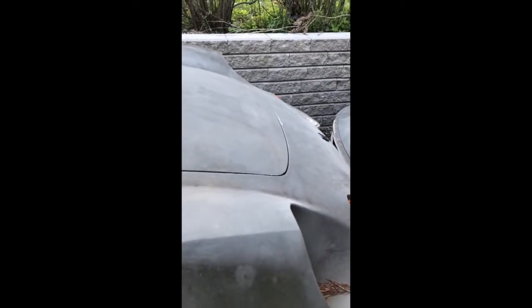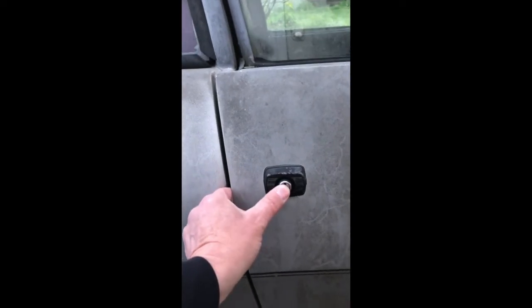The side panels are pretty well the same. The only difference on the side is that this one does not have conventional door handles. It has a little push button, and it opens with a little slot in the side quarter panel to put your fingers through.